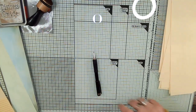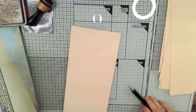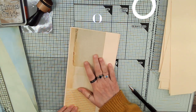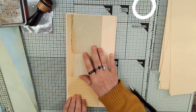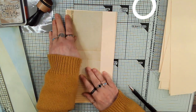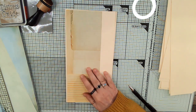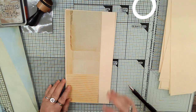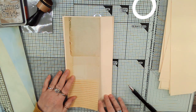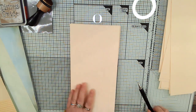My charmer was not happy, but it did it. Okay, so now let me try it. That looks better. Since we're not stamping these two sides, we're just going to ink them. Then I don't want too much empty space around on the other three sides. Okay. So we've got those three made. Now let's see what we're going to do.